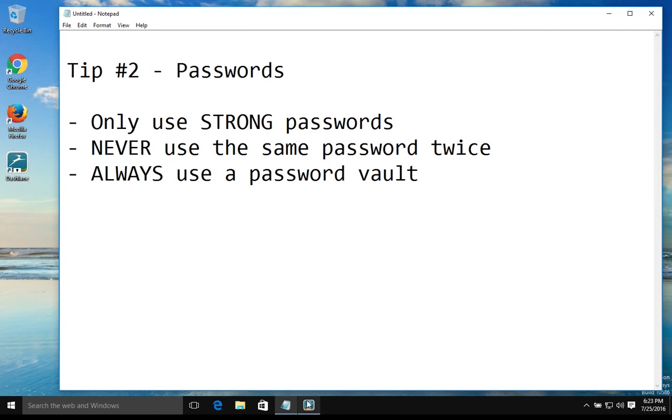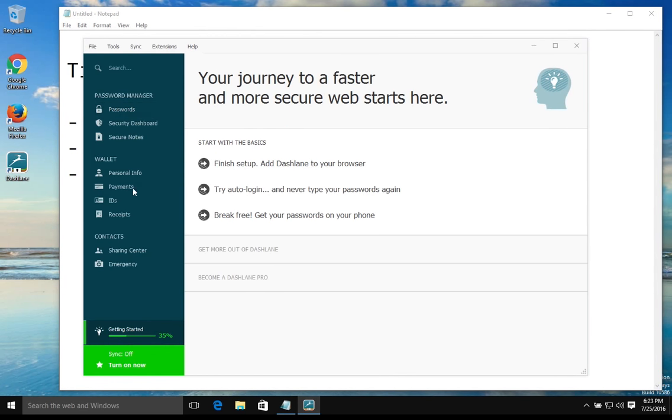I'm going to go ahead and pull it up on my screen right now. Here in the password vault, you'll be able to do everything from store passwords to secure notes. And basically, this program is what it sounds. It's a vault. It's an encrypted program that keeps all of your passwords safe and secure. Even if someone gains access to your device, they will not be able to get your passwords because they are stored in this encrypted program.